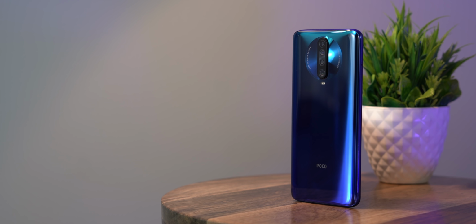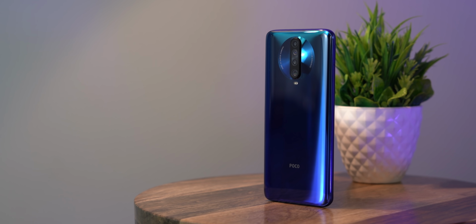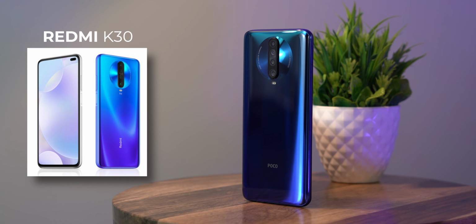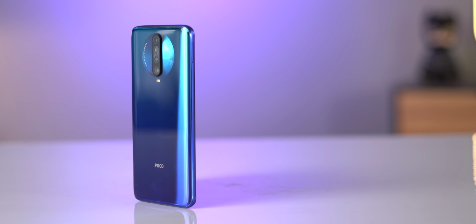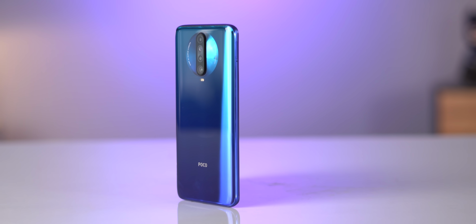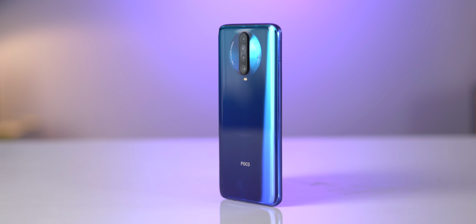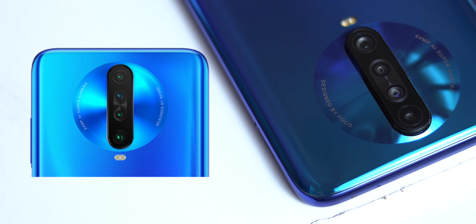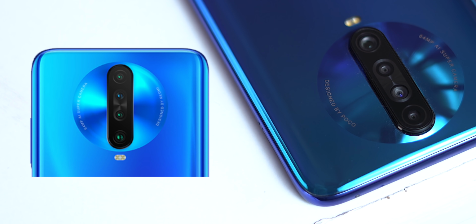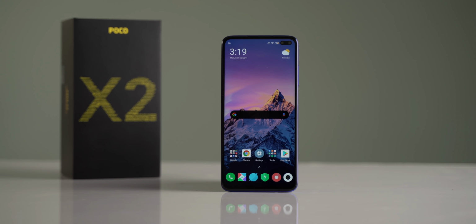So first off, on the design front, right off the bat, yes, all the guesses were true, sadly so, and this is indeed the Redmi K30 rebranded. It's the exact same phone with the exact same design and the same specs, but instead of Redmi, it just says Poco in the back, and in fact, it even says designed by Poco. I mean, seriously? Really? The Poco F1 might not have had a brilliant design, but at least it was unique. Well, to be honest, so far I'm not really impressed with the Poco X2's design.